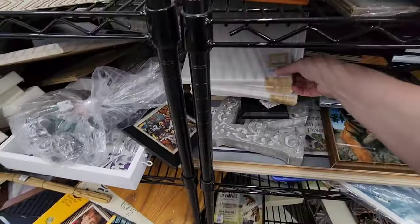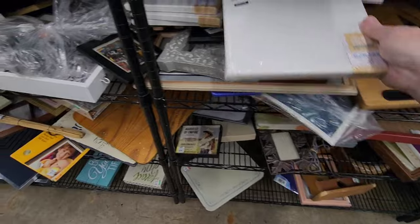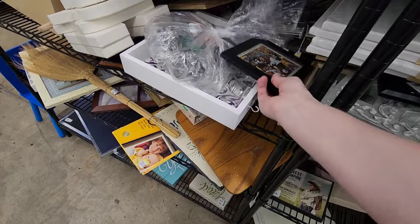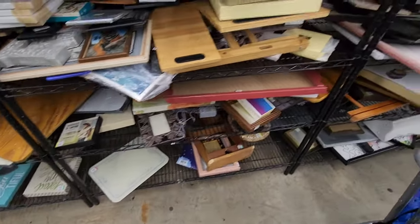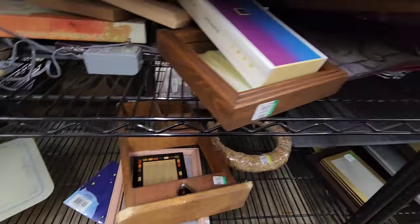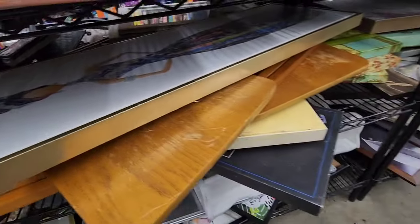Here's some blank canvases for $1.99. That's fun. That seems very cheap. And there's that. I don't know that. That's kind of fun. Jenny doesn't really paint anymore. When she was little, she used to paint, but now she doesn't. So she likes drawing on her iPad, which I don't blame her. It's a very long painting there.